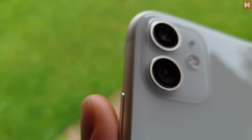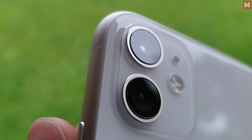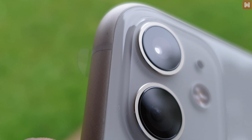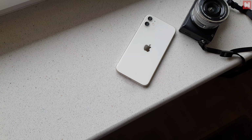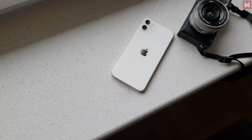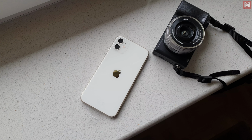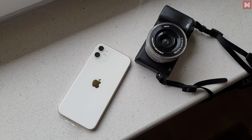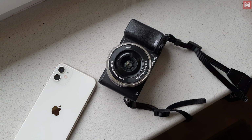Apple says the new iPhone 11 records the highest quality video of any smartphone. I've used it and I have to say it's impressive, and it's definitely one of the best in this regard. I think it would be pretty fair to take it as a smartphone videography representative for the sake of this video. So today we will compare 4K video quality from the iPhone 11 with the well-priced APS-C mirrorless Sony a6300.